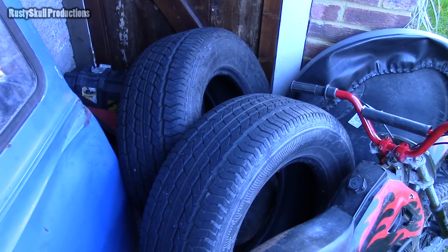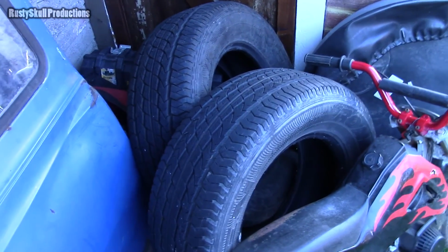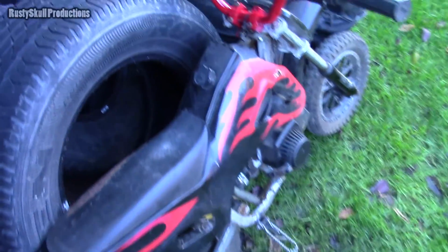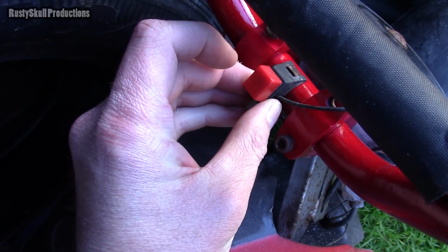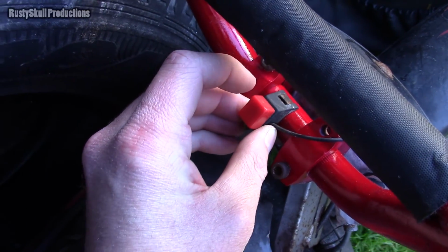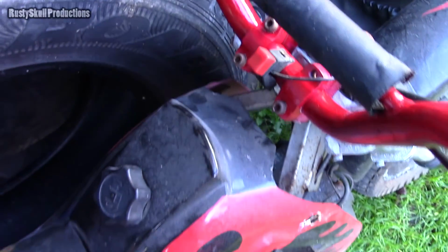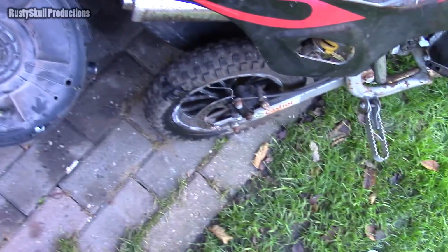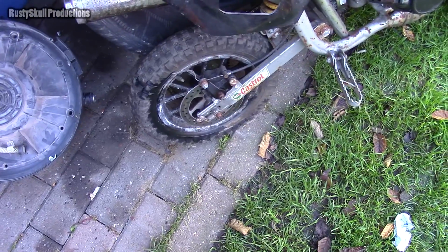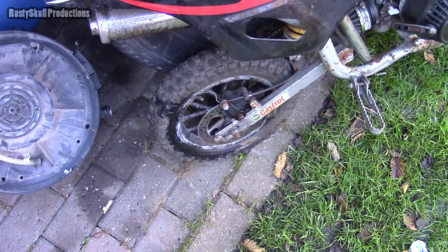Got those two more tyres that need to be sold. I think someone's interested in it. This bike's going to be up for sale. All I've got to do now is bolt that little kill switch back on there, and that'll be ready to go and away nicely. And some little kid, I dare say, will have a lot of fun on this. It's got a bit of a wet tyre for some reason. I think I oiled the chain or something. I can't remember.